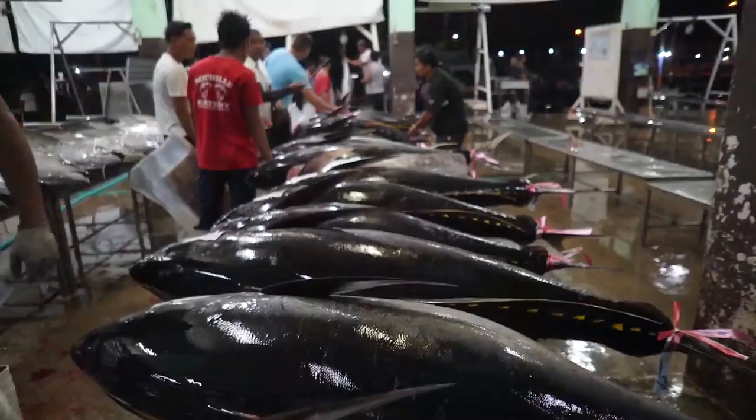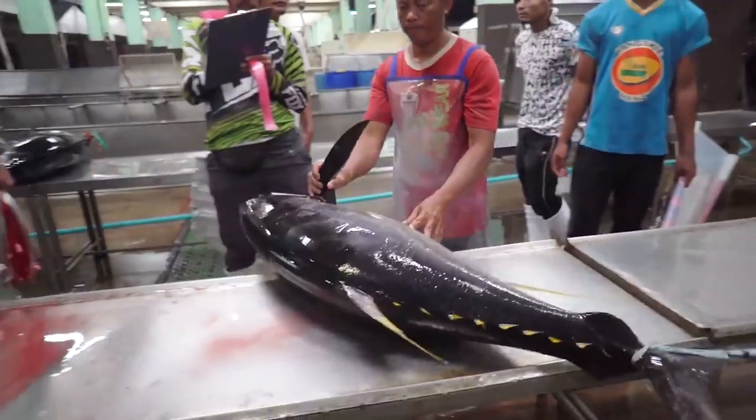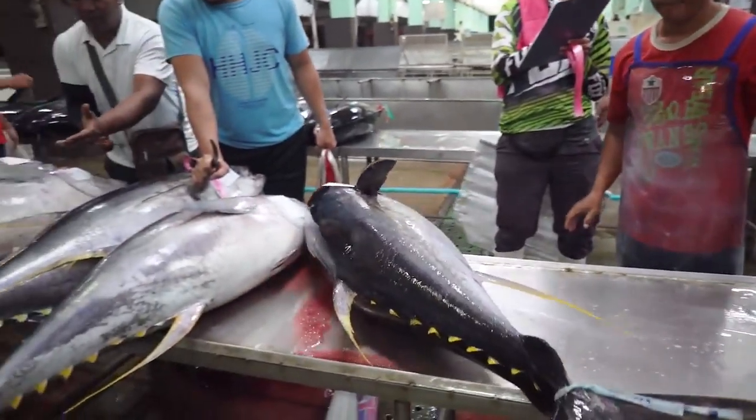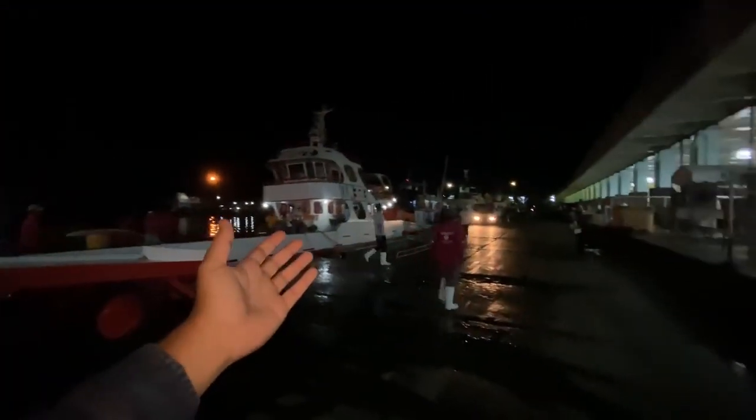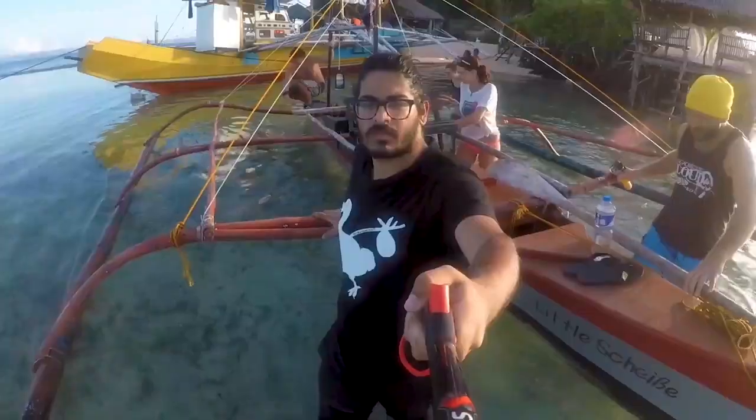the Philippines. We're going to be watching the live auctioning and fishing and selling and cleaning of tuna, because this is the capital of tuna here in the Philippines. As you can see, everybody's starting to come in right now to port. A bunch of tuna fishermen are bringing in the tunas. We'll be walking through here as the day progresses. But before we do anything else, let's roll the intro.